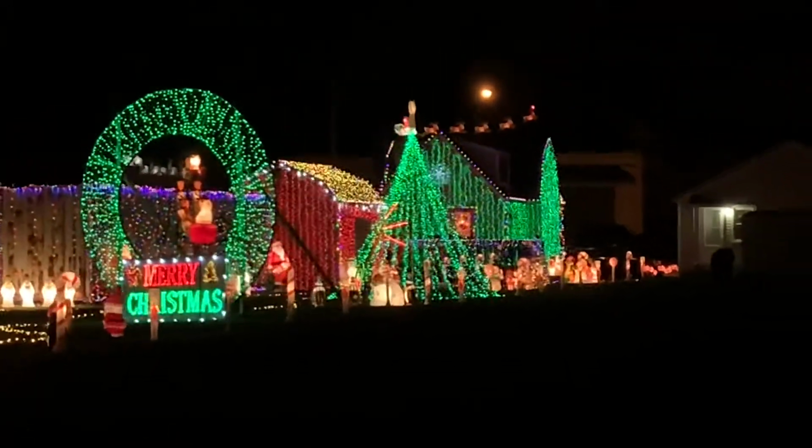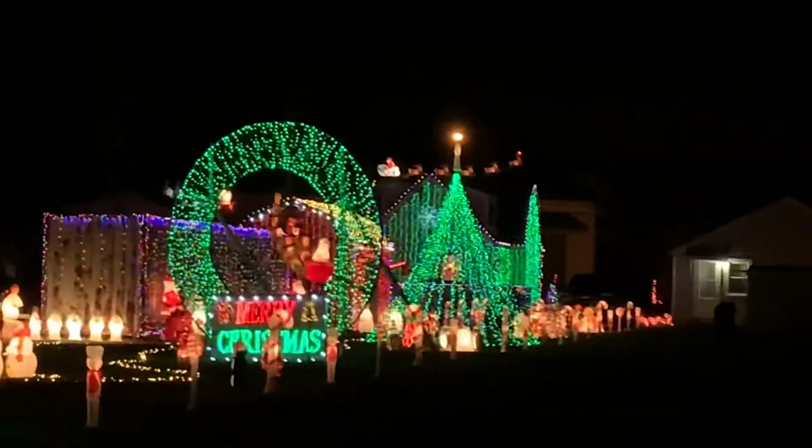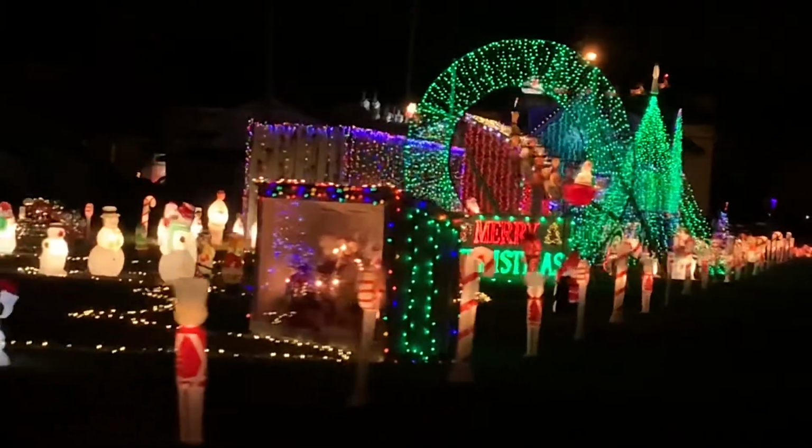Mm-hmm. There's a Ferris wheel. Oh yeah. Look at this. Look at the Santa on top of the house too. Oh yeah. Didn't even see that. You didn't see that. Look, you can see Rudolph on the front. See, it's got a red light.